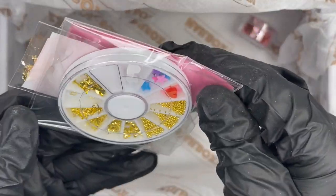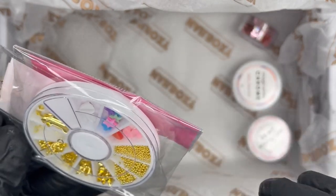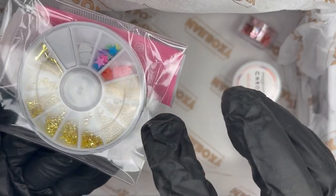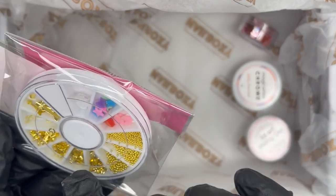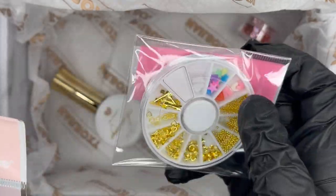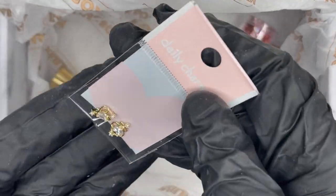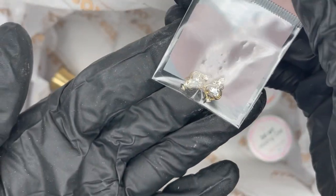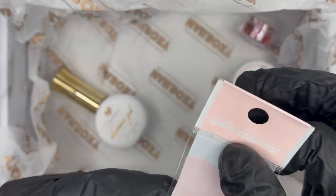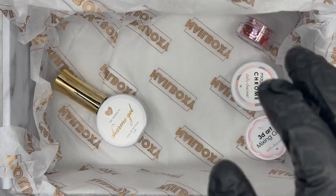And then it does look like we got some charms. So it looks like heart charms, star charms, caviar beads, hearts, arrows. So that's pretty cute. And then stuck behind this were these little charms. These are so cute. These are the charms I'm talking about. These are so cute from their website. They have different ones of them, and I'm like obsessed with these.